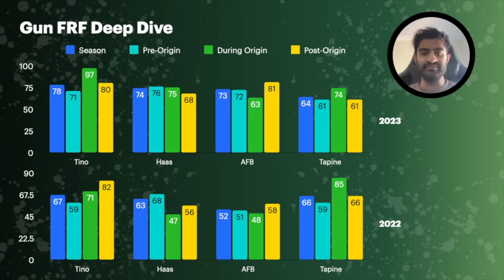Payne Haas is a little bit different. He feels like the best time to target him is the beginning of the season. So you look at last season, he had a season average of 73.5, rounded to 74 here. Pre-origin, an average of 76. During origin, 75. And then post-origin of 68.